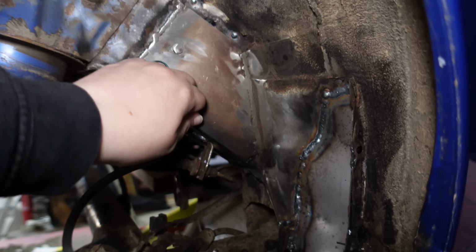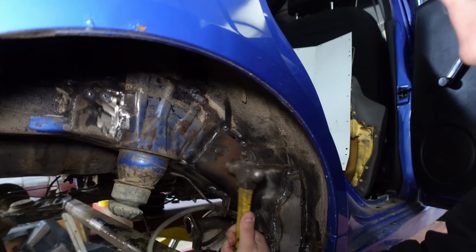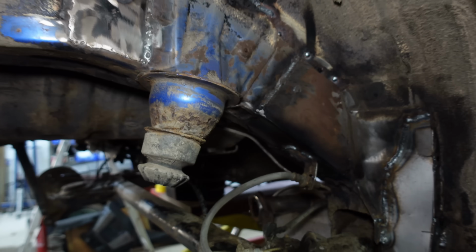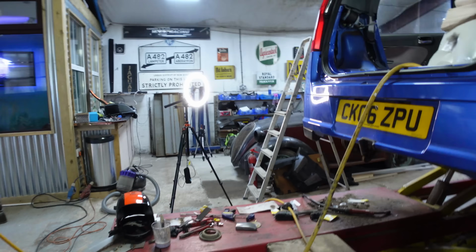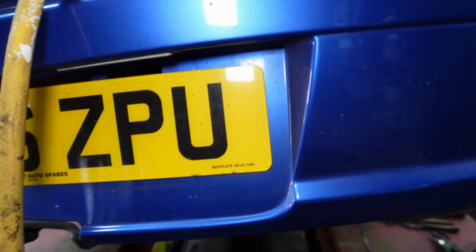Listen. Oh, lovely and solid. Let me hit it with the same hammer that went through last time. That ain't going anywhere. But yeah, we've done the best we can on it, and inside as well. Go around. Oh, hold on, I'm just going to go up on the step.